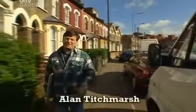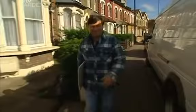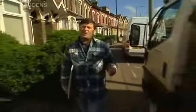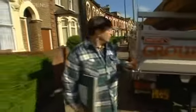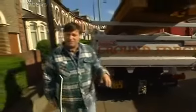Welcome to a brand new series of Ground Force, into the sunny North London suburb of Wood Green. We're here at the request of Zeb Lalji to surprise her other half, Jay, who's a mad keen cricket fan and wants to sit in his garden and listen to the cricket on the radio in a kind of tropical jungle. Oh, well, they've arrived. Brand new truck. Things must be looking up.